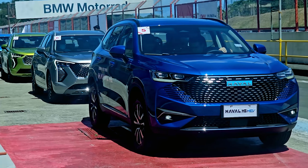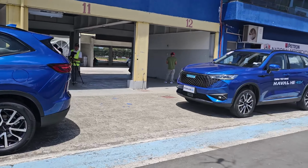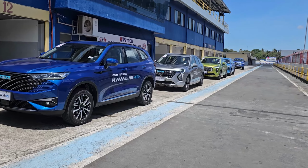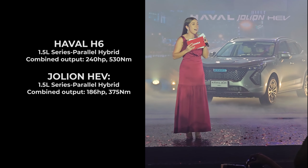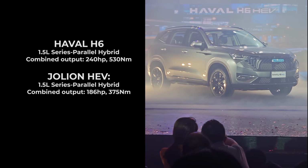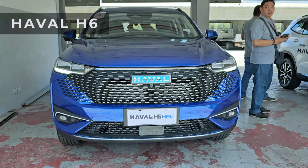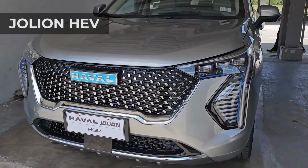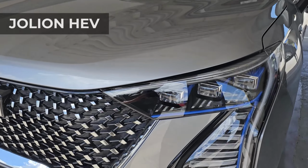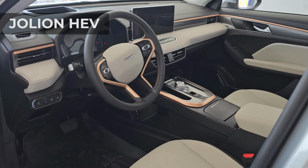Now, I was wondering why our first introduction to the Haval H6 and the Jolion HEV was on the track. But after seeing the specs of the cars, it made more sense. The Haval H6 HEV is a hybrid with a 1.5-liter turbocharged engine and a combined 240 horsepower and 530 Newton-meters of torque. The Jolion has 186 horsepower and 375 Newton-meters of torque. With those numbers, definitely the track would be a good place for a first introduction.